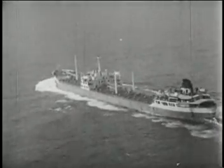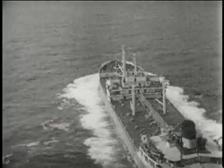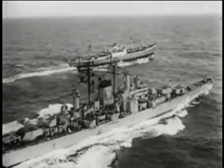This is Radio Moscow. Premier Khrushchev has sent a message to President Kennedy today. The Soviet government has ordered the dismantling of weapons in Cuba, as well as their crating and return to the Soviet Union.